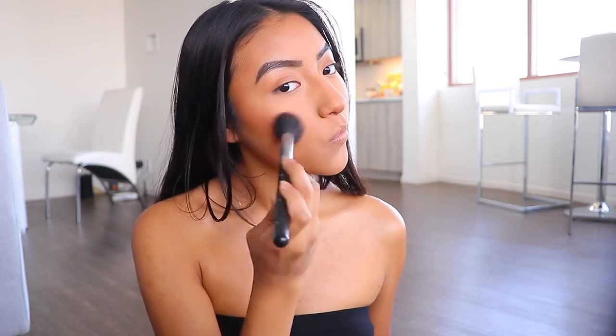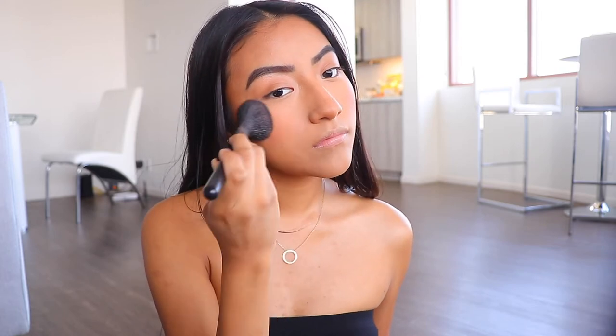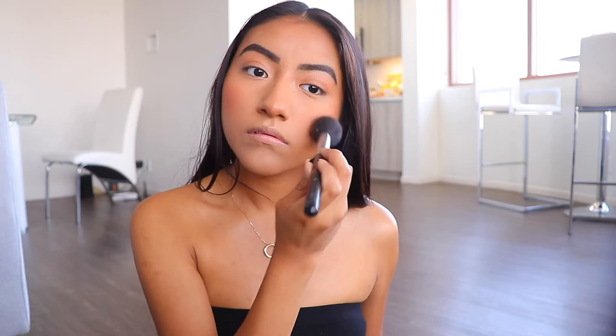And now I'm using this MAC blush. This is one of my favorite blushes. This is called Pinch Me, I believe. And I just love it on my complexion. It's a really nice matte, dark blush, and I love it so much. I feel like I always reach towards this, so obviously I had to bring it to LA with me.